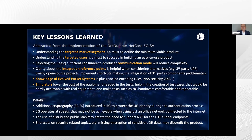And worth mentioning, the 5G core by NetNumber, NetCore 5G software, that was also presented in this demo, is an in-house developed software. So we have reused a lot of experience gained from the implementation of the evolved packet systems, and therefore had to focus just on the 5G specific add-ons. And this has speeded up the implementation and the test phase significantly, including the use of self-developed simulators delivering scenarios that would be hardly achievable or not repeatable when using real equipment.